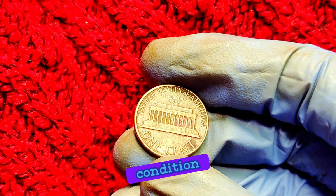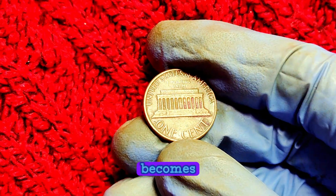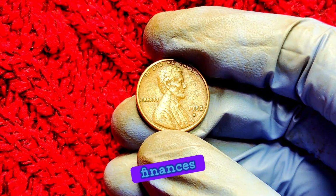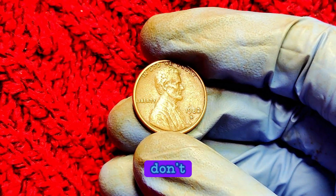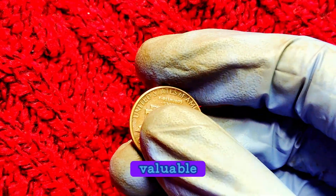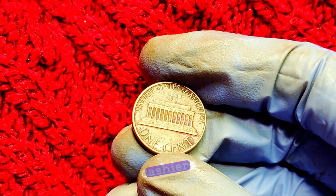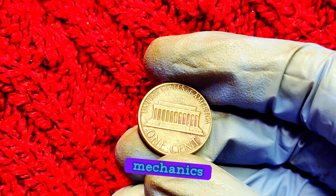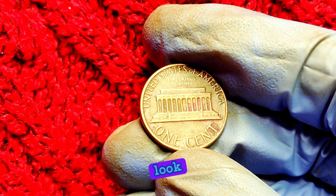In excellent condition, it becomes dangerous. In near-perfect condition, it becomes the kind of object that changes families, not just finances. And here's the twist most people never see coming. You don't need to be a professional collector to find one. Some of the most valuable error coins ever discovered were found by ordinary people. Cashiers, mechanics, retirees, people who simply slowed down long enough to look twice.